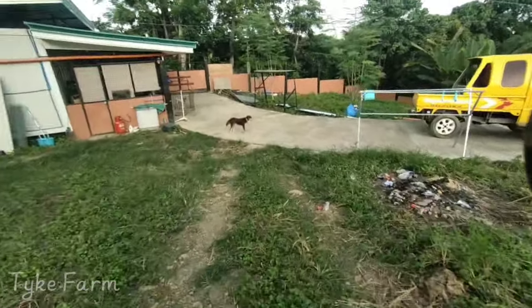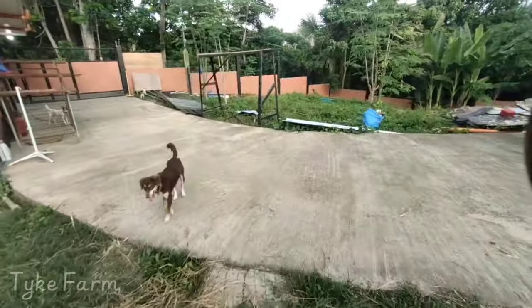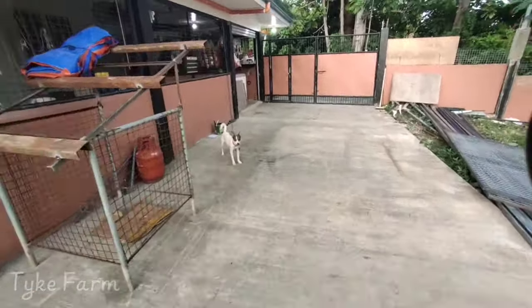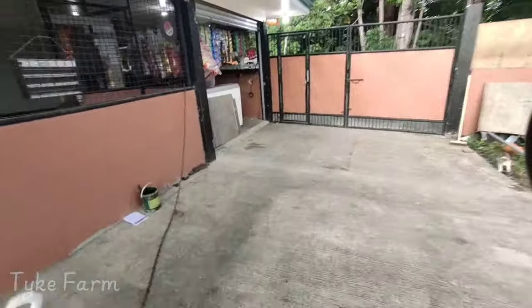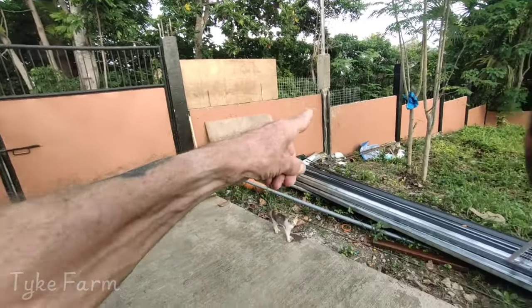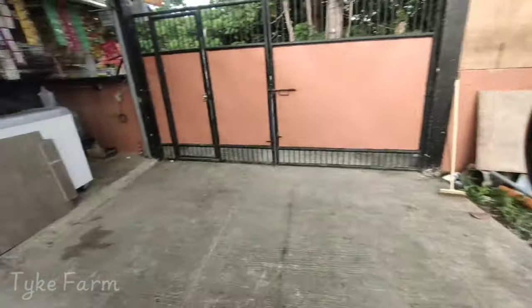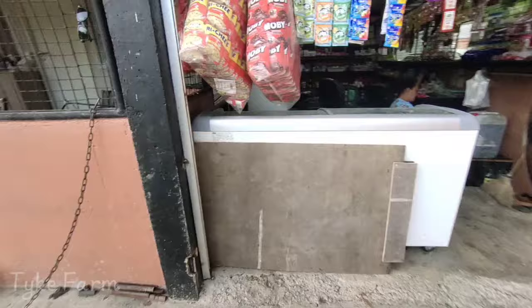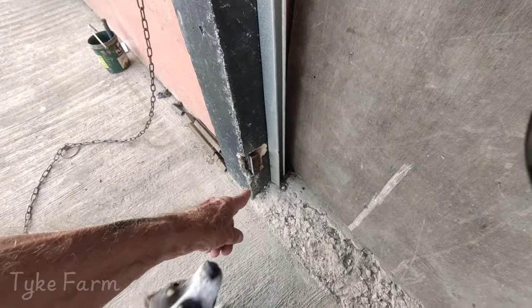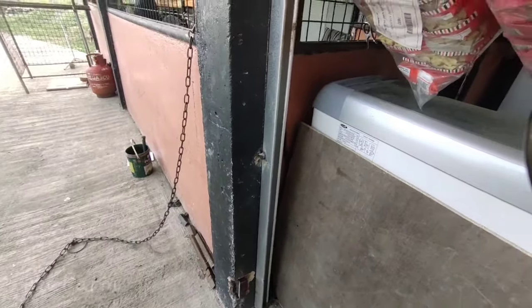We'll have a look at what Sawyer's been doing. We've got bits of iron matting. The dogs are jumping over here as well, and a bit of plywood to stop them. We've got some angle iron welded onto the Rio bar in the post, top and bottom.